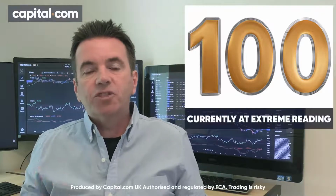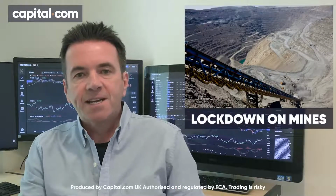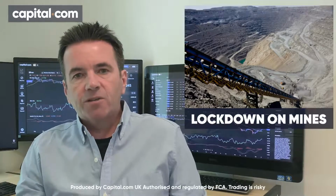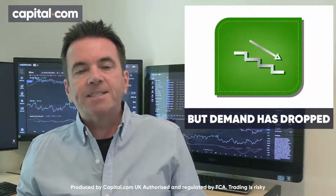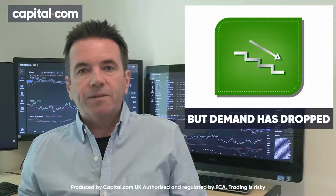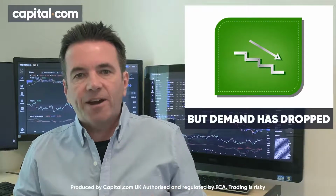We have seen some constriction on the supply side for silver as we saw lockdowns around the world. This, of course, affected silver operations. For example, mines in South America were closed due to the lockdown. So that has had a knock-on effect on supply. But of course, the other side of the coin has been that industrial demand for silver has arguably been lower because we've seen less industrial production around the world. So arguably those two things cancelled each other out.